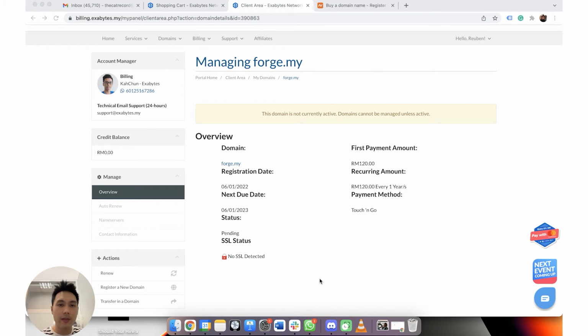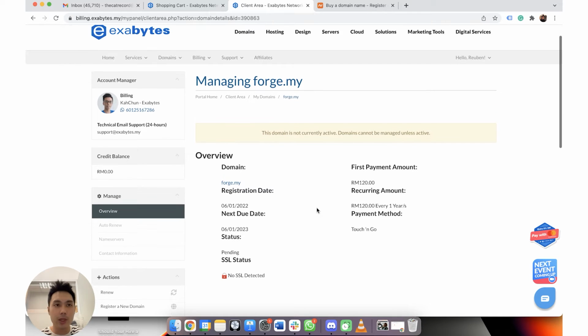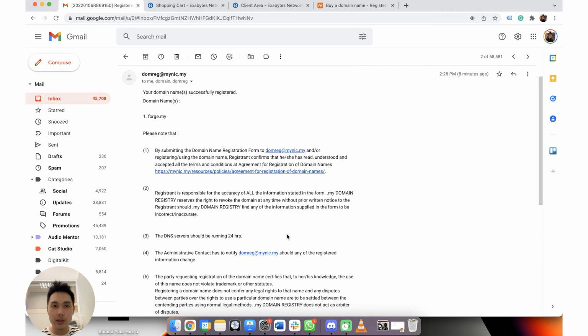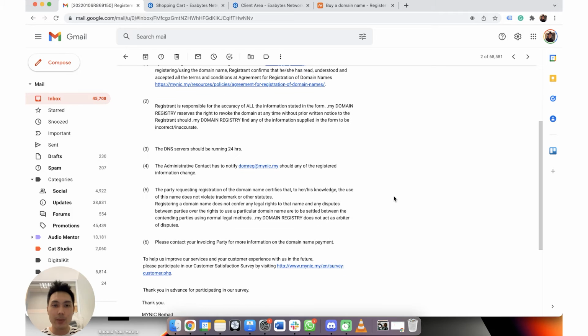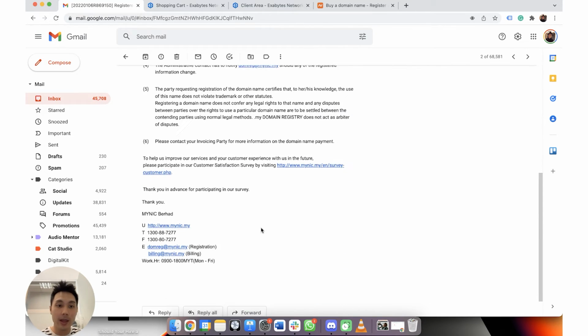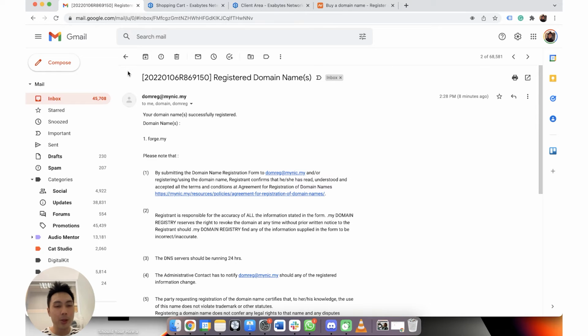Okay, so a few hours have passed and now the domain should be ready to be used. So I'm going to go back to my email. And you can see that we have 3 emails here. Let's take a look at this one here. This one is an email from MYNIC, right? It basically tells us that the registration is already complete and now we can start using our domain, point it to a hosting plan and start using it straight away.